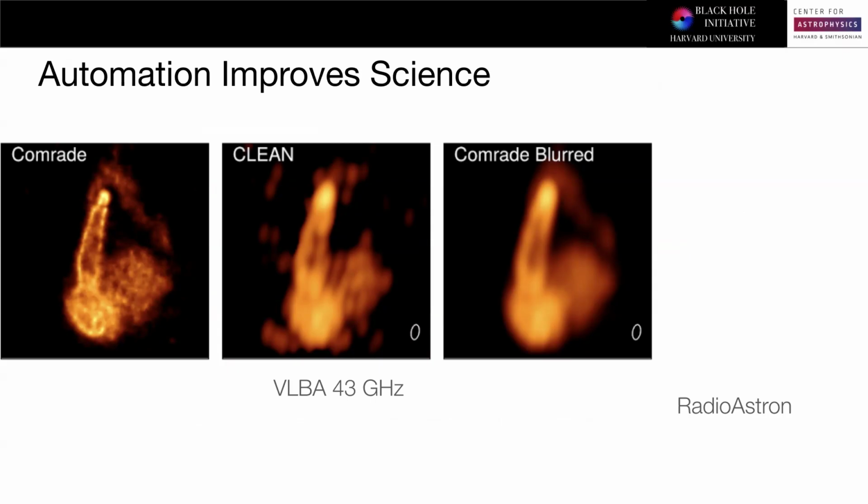This is an example of the Blazar 3C84. This is the standard image you would get from a CLEAN method. This is what Comrade gives. And what you can see here is that we have these thin rails. This is actually limb brightening from the jet. If you look at the posterior uncertainty, it's very, very confident that this type of ridge structure is here. And then you see this plume kind of interacting with the interstellar medium and hints of a counterjet here.